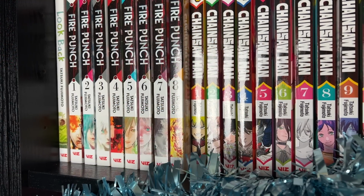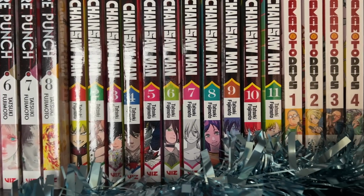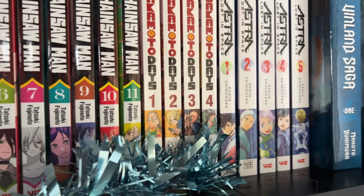And now we have probably my favorite shelf in my whole collection. I know that's quite a reach, but the series on here are so freaking cool, and I just love the coloring of this shelf as well. Let's jump straight in. Here is the Tatsuki Fujimoto section of my collection.